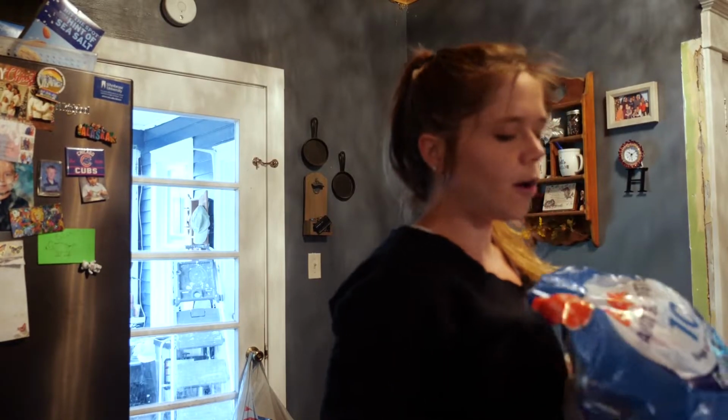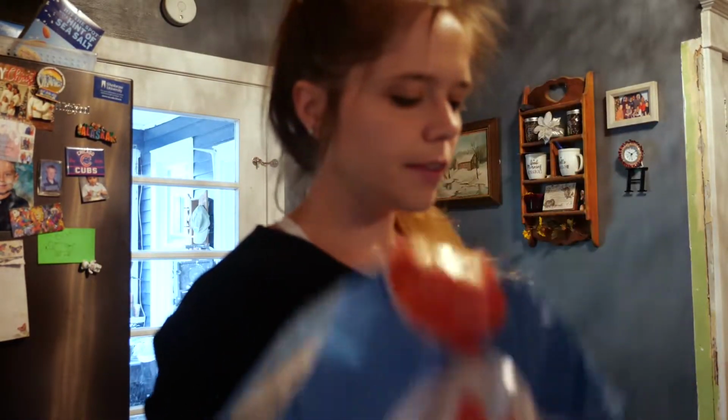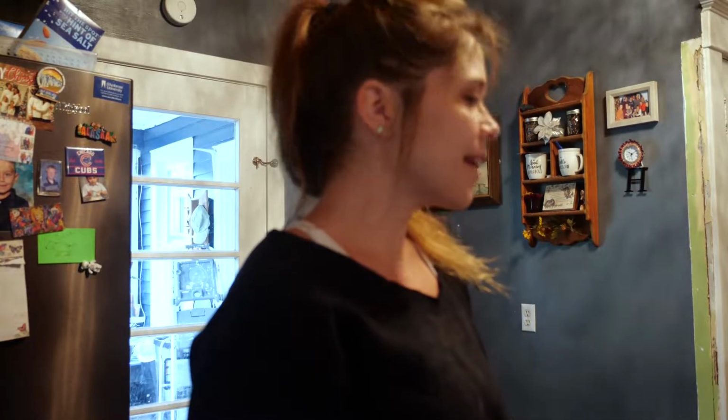And then the next thing we always get are these peanut butter puffs. I'm sure that you've probably seen them before. They are literally like styrofoam. But our youngest, our 1-year-old, loves them. And we get those all the time.